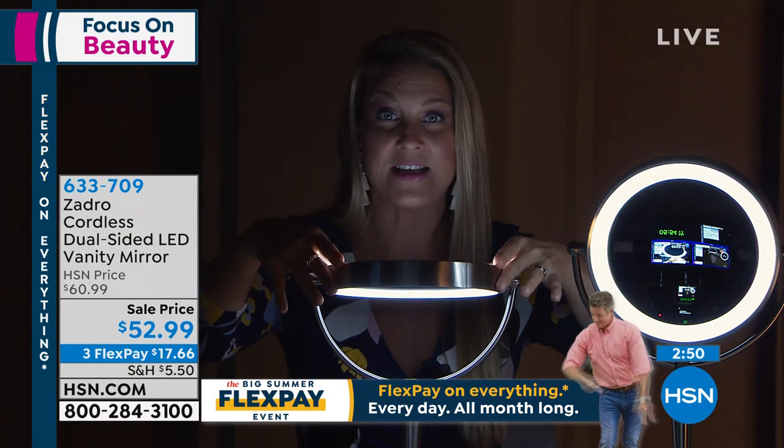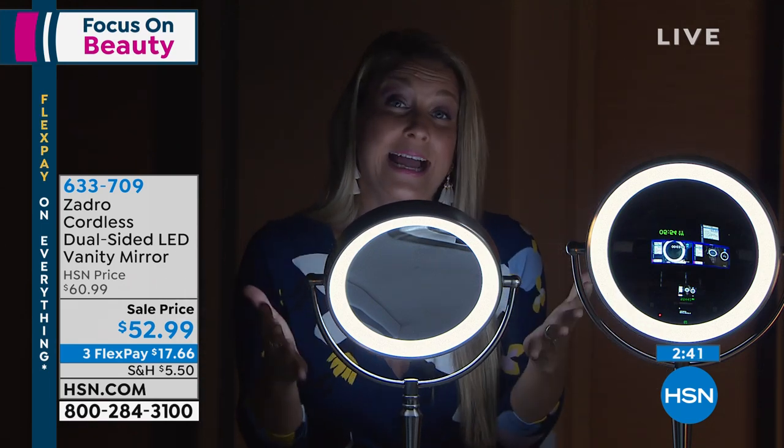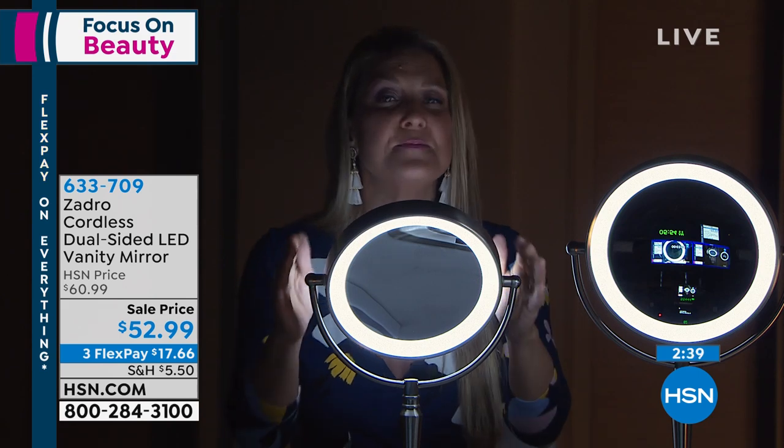You know, this is an investment piece for you. And I say that because once you own a Zadro, you will never need anything else. This is gonna last you years and years to come. These make wonderful gifts. I've given these as gifts to my mother, my mother-in-law, my sister-in-law. They all absolutely love theirs.